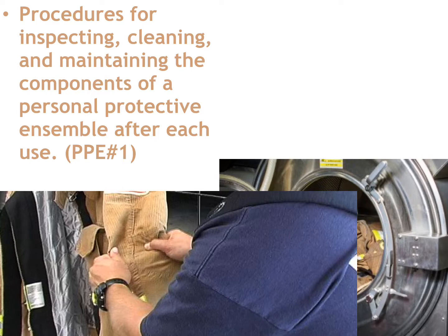Another consideration, when you're actually washing your gear, wash it at the station and make sure you use the right type of laundry soap. Don't use Tide or some commercial brand because that stuff's actually very bad for the Kevlar in your gear. Make sure you use a product like Citrus Squeeze or anything else that's recommended by the gear manufacturer. It's going to help wash your gear thoroughly, but it's also going to help maintain the longevity of the gear.